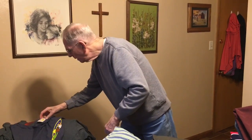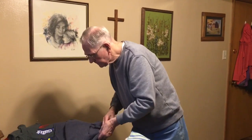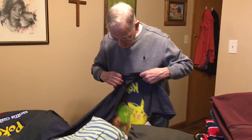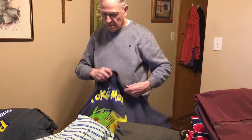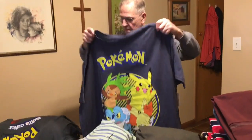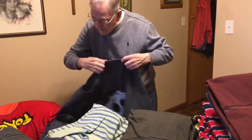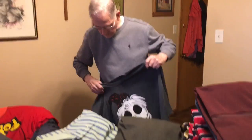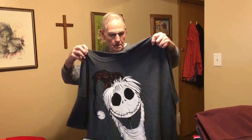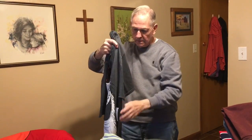I got a lot of Pokemon, and I think they were all 4XL too. Why don't you just hold one up? They're like 4Xs and 3Xs, I think, in all these. So there's that one. That's a different design. Oh no, that's another Jack Skeleton. So I can do multiple quantity listings, so that'll go much better.